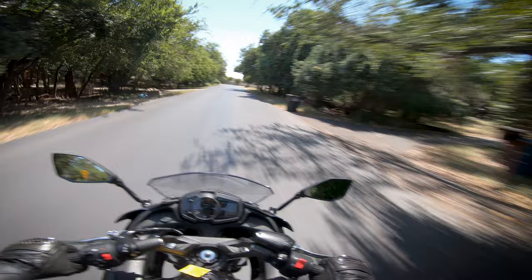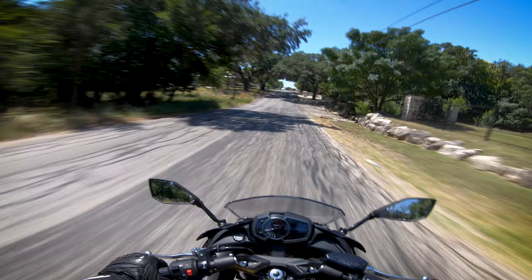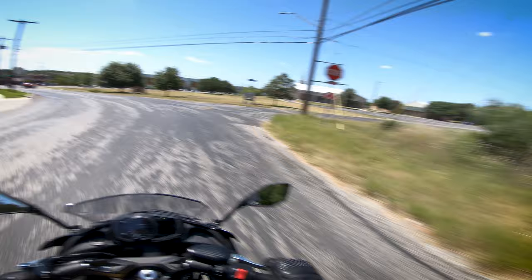Wow, the 650 has a ton of power. I do feel some vibration in the handlebars here, kind of unsettling. Don't really love it, but at the same time, it makes a little bit of sense given that this is a twin. Yeah, the bike is great though. The ergonomics are something that just speak for themselves. And the rest of it we will jump into right now.